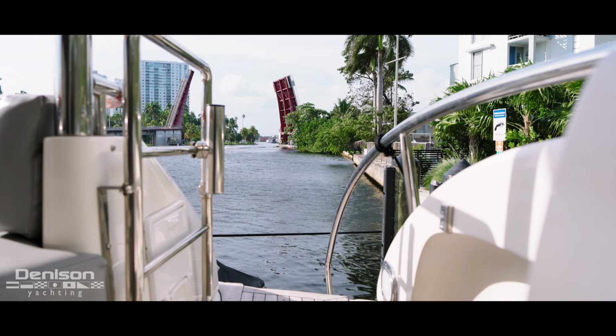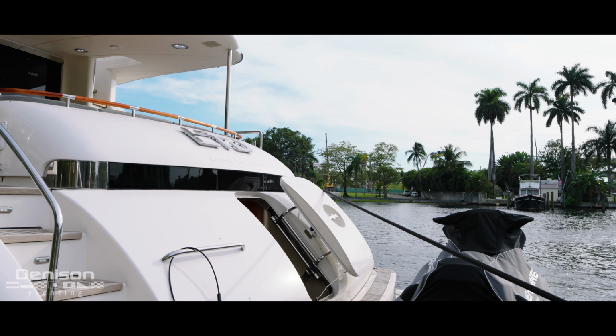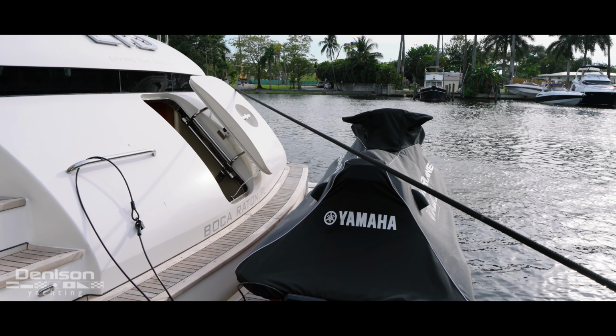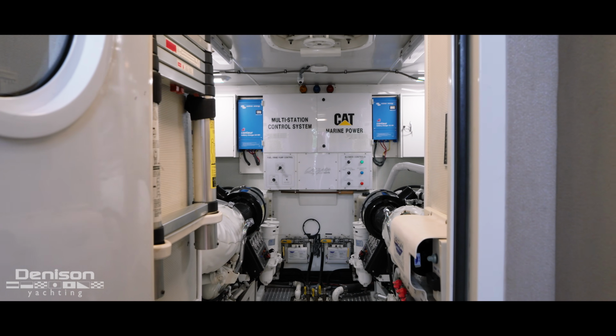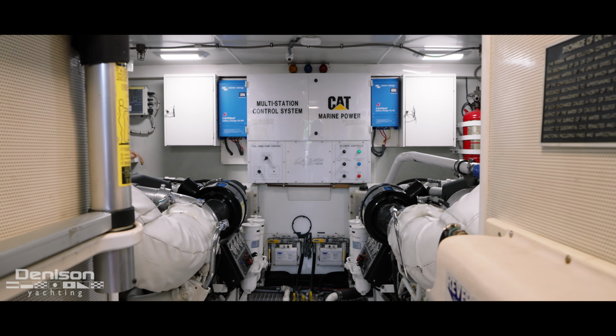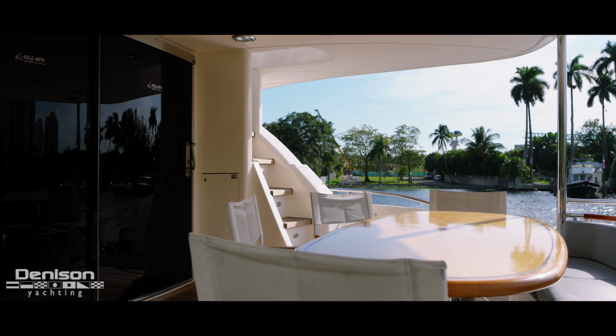Stairs take us down to the hydraulic swim platform. Down here, it's hydraulic. You've got multiple chock systems, so you can carry whatever kind of tender you want. At present, we've got a jet ski. Centerline, there's a watertight bulkhead door that takes you into the crew quarters and engine room, which will be our last stop on today's tour. From here, let's jet forward, up those stairs, and check out the salon.